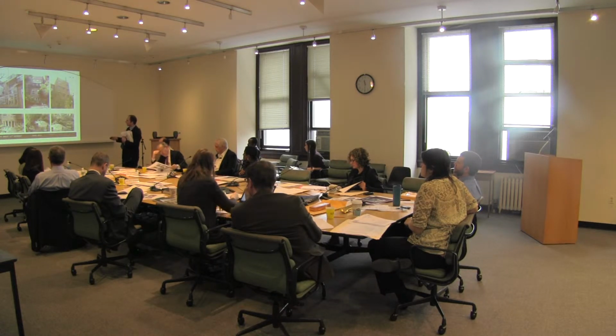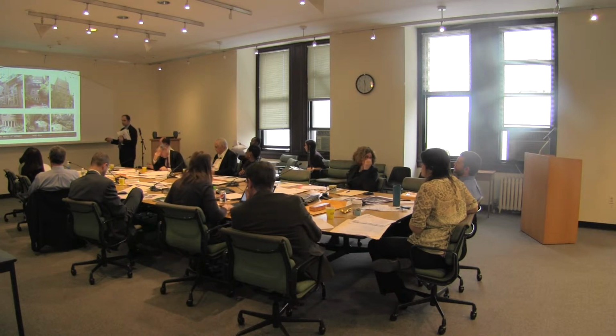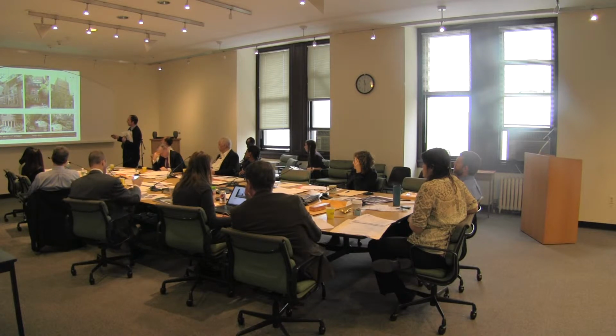So the context isn't totally uniform, but it's all homogeneous in a kind of nice way, scale-wise. This is the subject property here, 41 West 11th. This is our project. That's the Four Seasons greenhouse I described. This is the addition. I believe it was done probably between the 40s and 70s because it has rusting steel lintels and not brick arches.